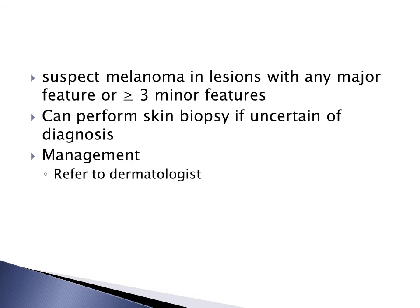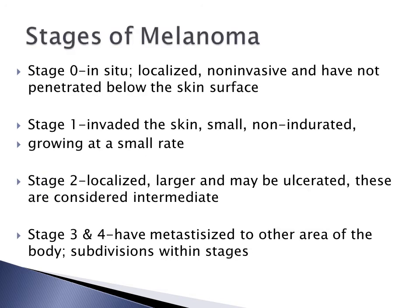If it's discovered early enough, and this is the key, if it's discovered less than 4 millimeters in diameter and with superficial involvement, the chance of a complete cure with excision is good. So it really depends on the staging, and let's talk a little bit about the staging.